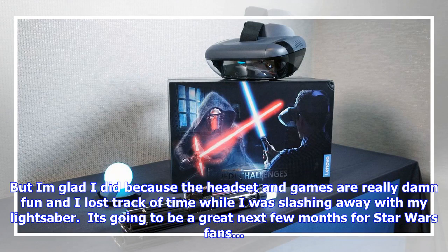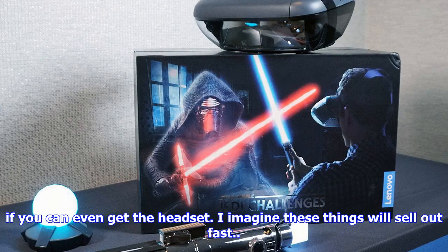The AR headset you're looking for. It's every Star Wars fan's dream to engage in a real lightsaber battle, and companies have been trying to make this happen for decades. Jedi Challenges is the closest I've seen to any experience replicating these fantasy duels, and doing it well. Anyone remember Connect Star Wars? It's probably for the better if you don't.